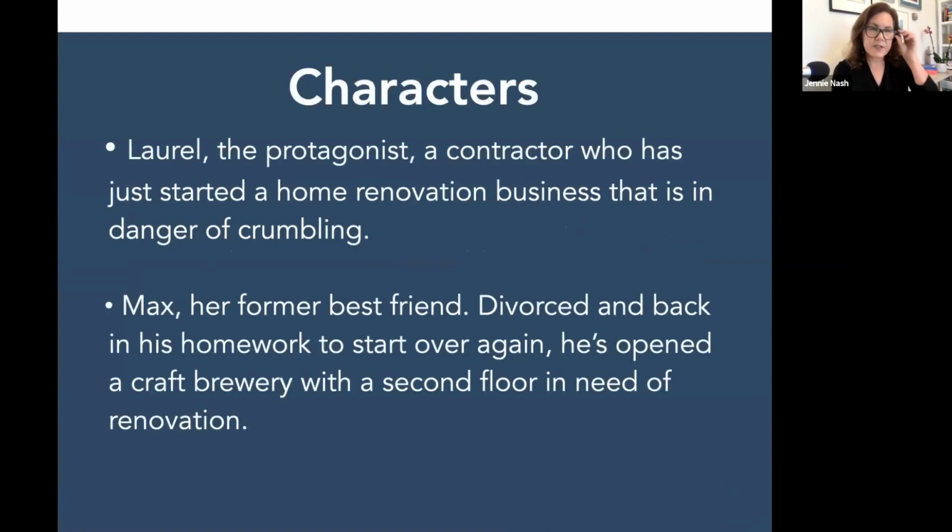And the characters that we're going to be following are Laurel, the protagonist, who is a contractor who's just started a home renovation business that's in danger of crumbling. And Max, her former best friend, divorced and back in his hometown.